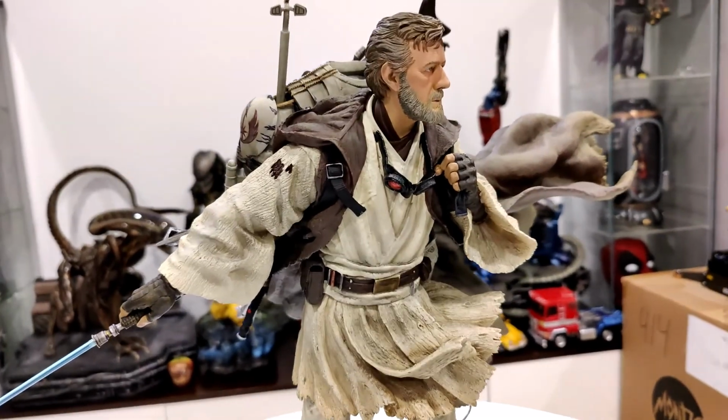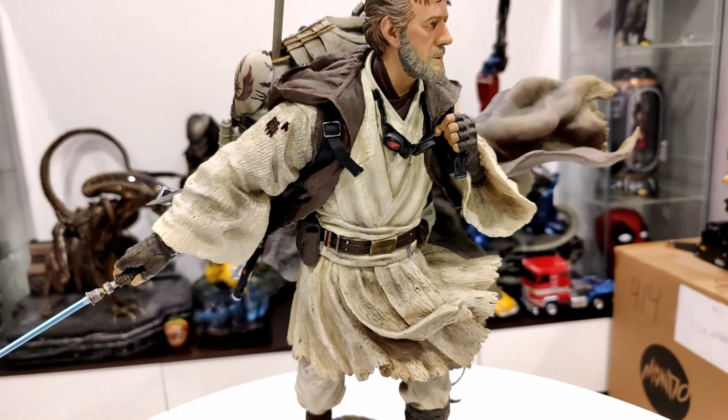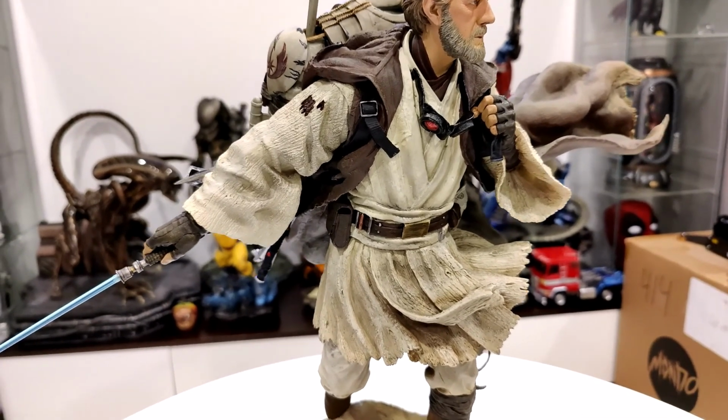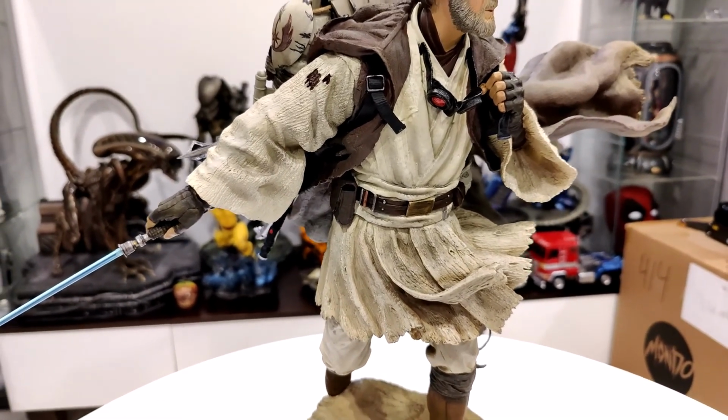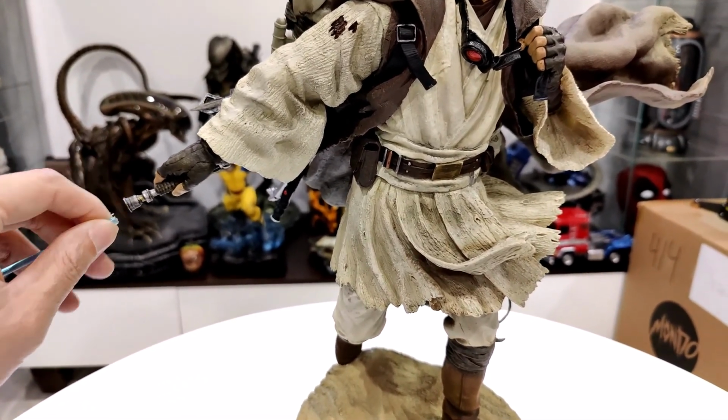Darth Maul, the original Mythos one, the blades could be removed, so he could just be holding an unignited lightsaber. I don't know why they didn't do that here for Obi-Wan, but I did it myself, and it looks fantastic.